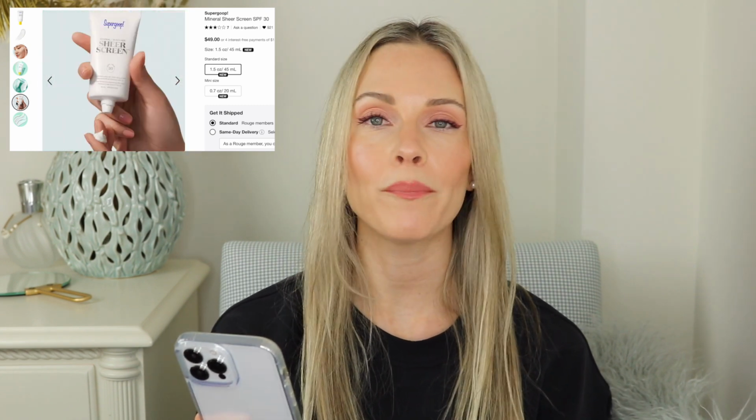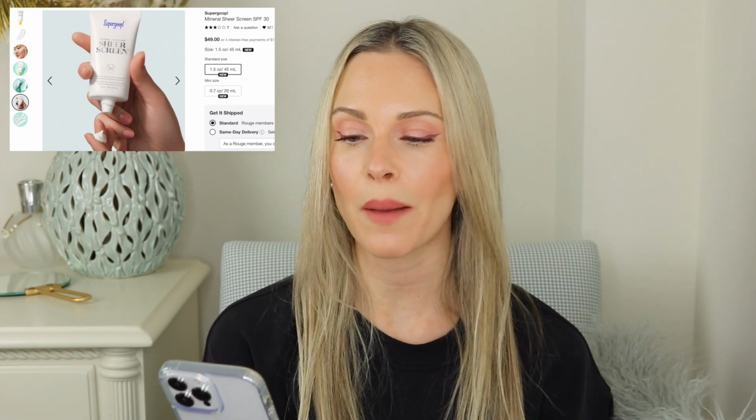This is going to be a product that will also protect your skin from blue light, according to Supergoop here. There's bamboo extract, which is going to provide antioxidant properties to help protect from free radical damage. And there's wild butterfly ginger, which helps protect skin from damage caused by blue light. So it contains 1.33% titanium dioxide and 17.42% zinc oxide. So this is a product that I will be trying.